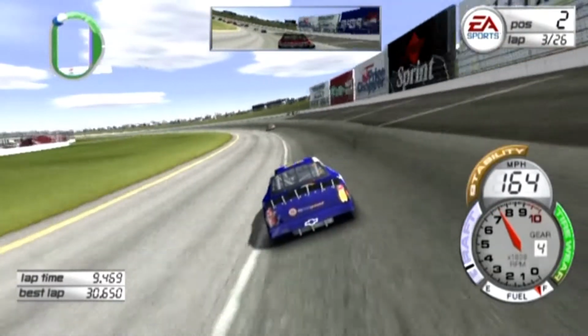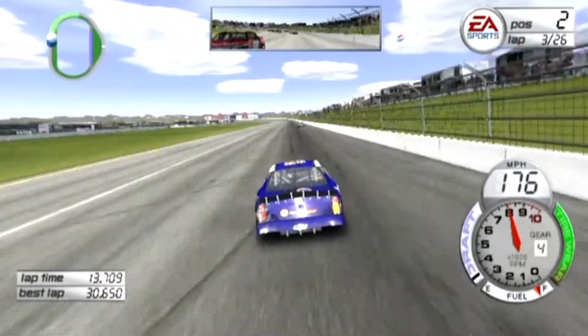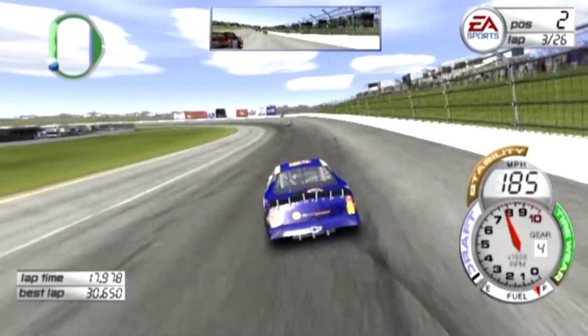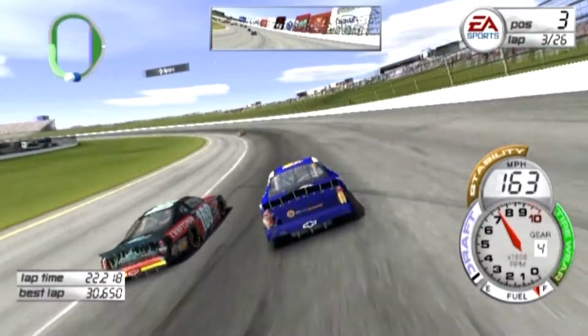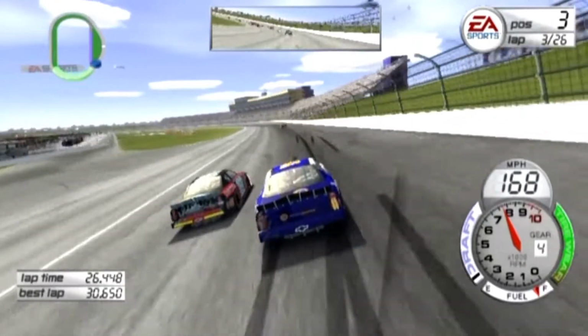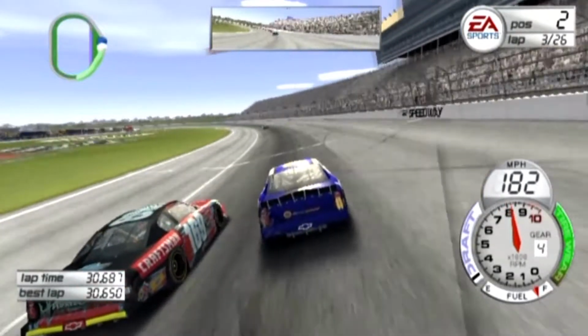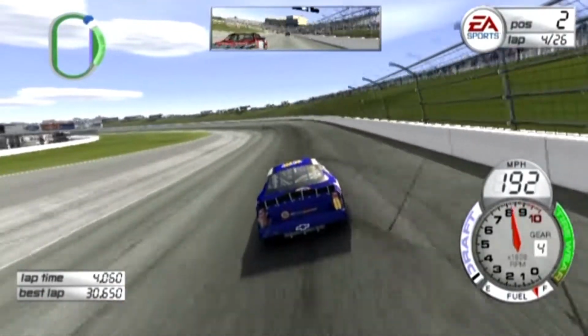This track is so different from any other track. I know it's supposed to be their typical cookie cutter mile and a half. Oh boy, Julian with a big move to the inside. We're going to try to side draft him coming off of turn number 4, see if we can keep him pinned down there a little bit. We do have the speed. I'm going to try to get away from him so he can't side draft me.